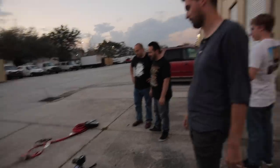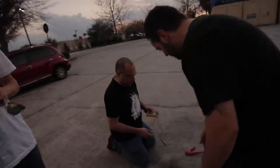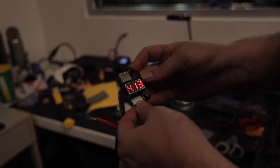I thought this was gonna be way worse. I thought there was shit. It's pretty big wire. It's probably absorbing a ton of the current. Get a cell checker. Get a cell checker. Each cell has got voltage.